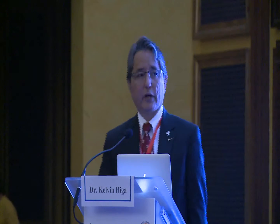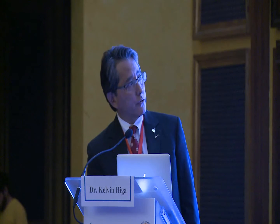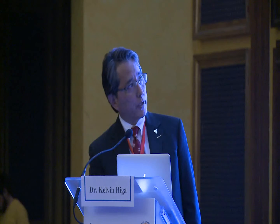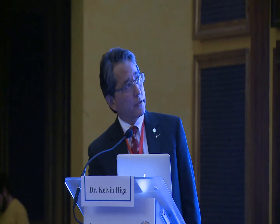Now, closing defects is not the end of the story either. So if you close defects and you do it circumferentially as I used to with permanent suture, sometimes that suture will erode to the inside of the bowel. Here's the colon, the transverse colon. Here is the retrocolic Roux limb. And this patient has a lot of inflammation and pain, and endoscopically has a suture bezoar.